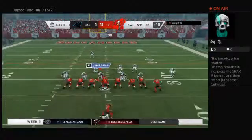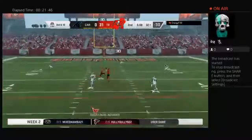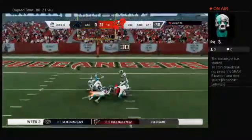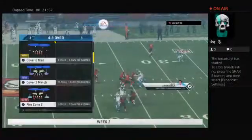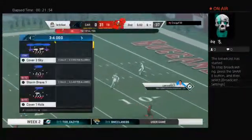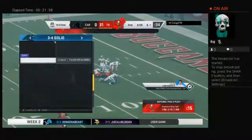This is 3rd and long. Now Wilson. Open man, and that's his tight end, Jake Butt. And down he goes, taking it inside the 10, just shy of the 5 at the 6. They're able to convert on 3rd down, and that sets up a 1st and goal.